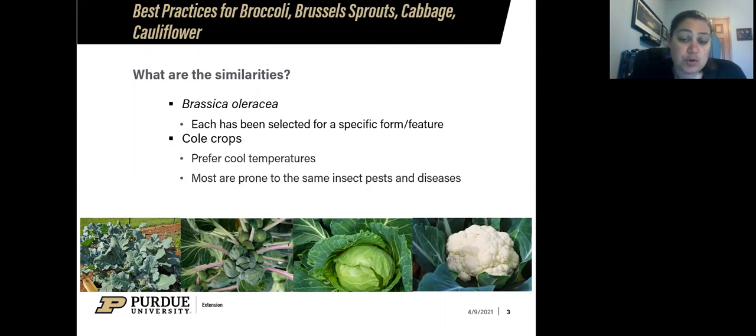Cole crops prefer cool temperatures. They need steady growth for good productivity. Cold temperatures after planting, hot weather as the crop matures, and inconsistent soil moisture can slow growth and cause problems. Therefore, there are years when it's really difficult to end up getting a good harvest of these vegetables. These four plants are mostly prone to the same insect and disease problems. So crop rotation is an important management tool that you'll want to consider doing.